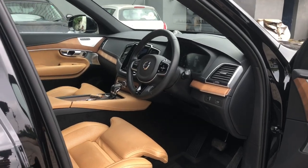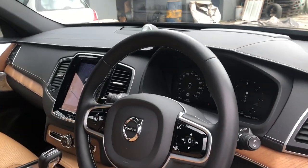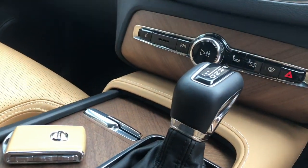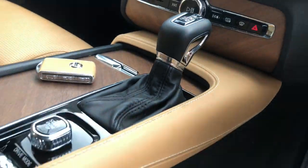So the first annoying thing about this car is that it doesn't come with paddle shifters. If you want to take control of the gears manually, you have to use the triptronic function from the gear lever itself.